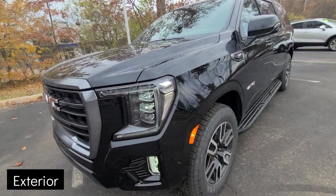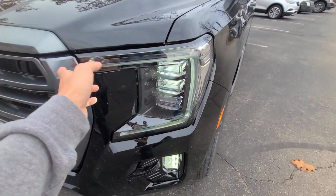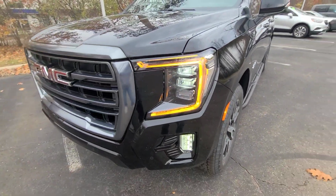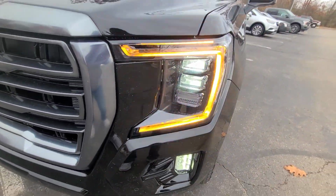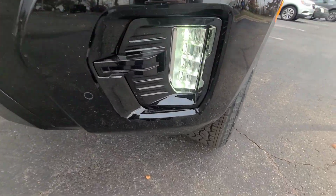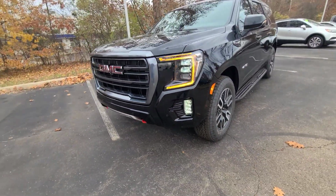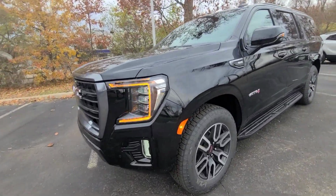Alright, so coming to the front fascia of the Yukon AT4, as you can see, this is going to be the GMC styled C-shape headlights right here. Your DRLs, which is daytime running lights, are going to act as your turning signals as well. And you do have LED headlights right here with your high beam right there, and down below your full LED fog light. So on all trim levels of the Yukon, you're going to have full LED exterior lighting.